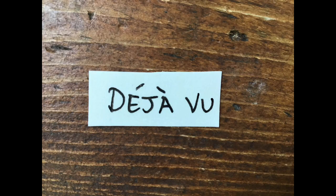Some strange brain odysseys. Number 1, déjà vu, which is French for already seen. Sometimes it feels as though something you do has already happened before, and that is because the information bypasses the short-term memory, it's thought, and goes straight to the long-term memory.